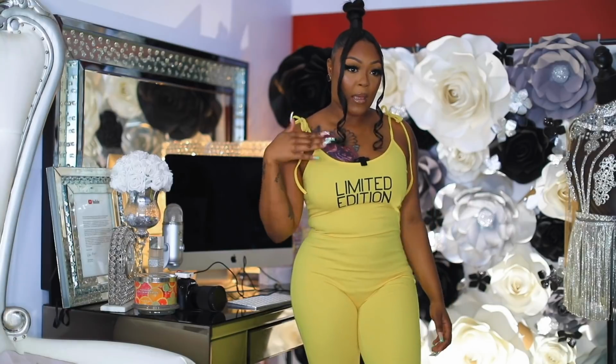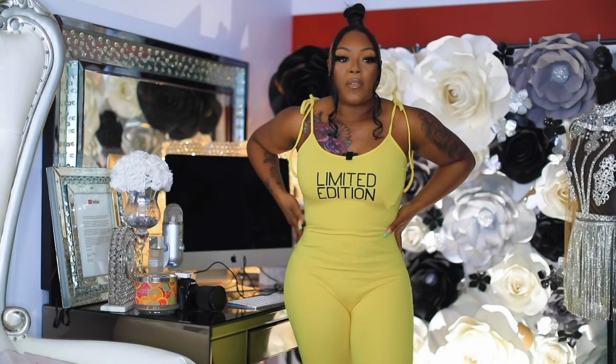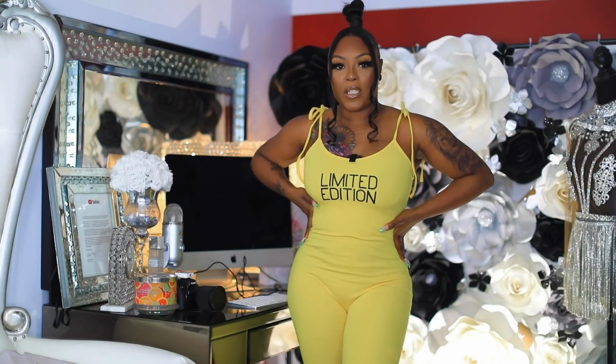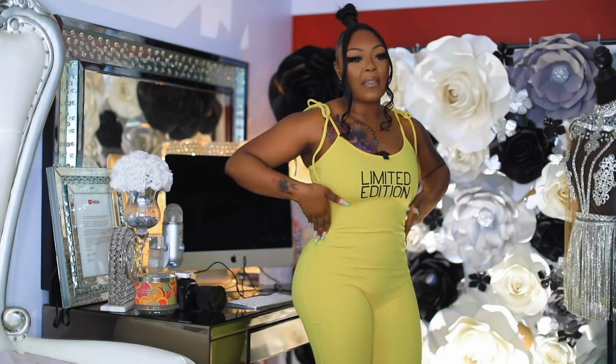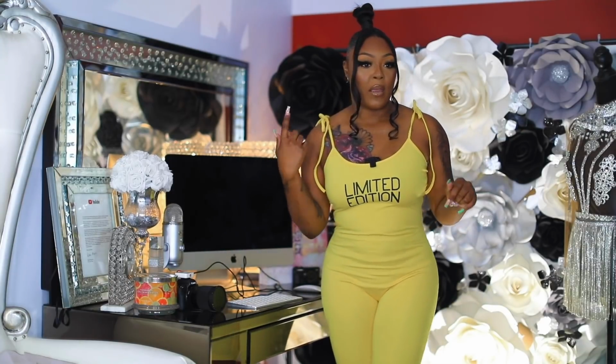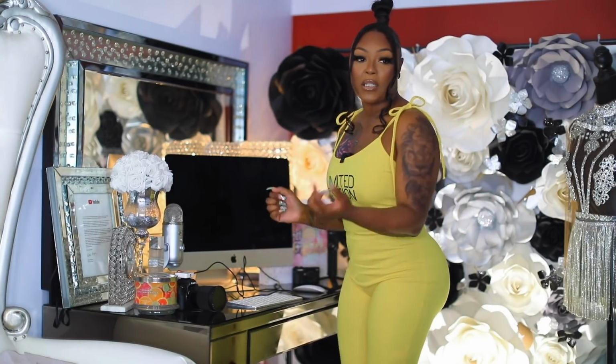This is the second outfit. It's so cute. I love jumpsuits because it fits my shape. I need to get skinnier. Y'all see me? I absolutely love jumpsuits, y'all. Definitely my go-to when it comes to chill outfits. I think this is a cute chill outfit. It has the ties on the side, which is so cute.